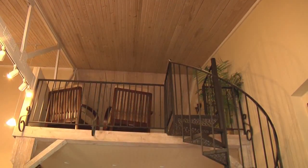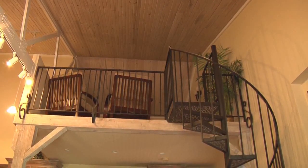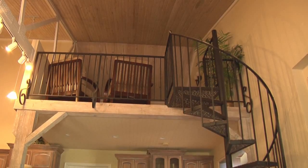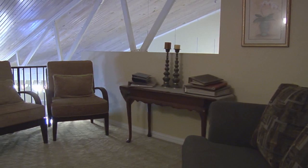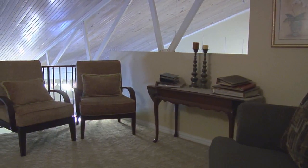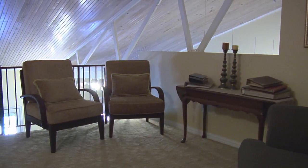We decided to do a little loft since we went clear to the ceiling. We had that space up there, and we decided that we could put in a little loft area, and that has the spiral staircase that goes up there, and it's really just kind of a sitting room or exercise workout room, but it also goes back to the attic area for storage access.